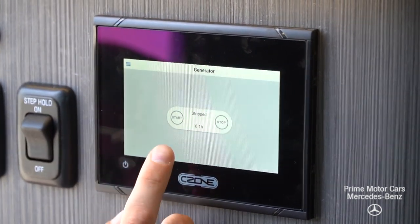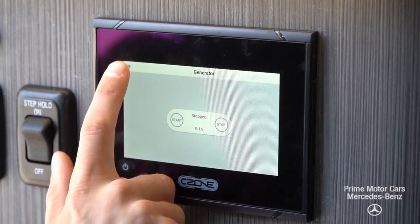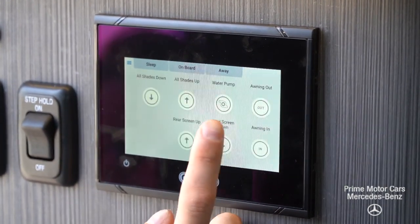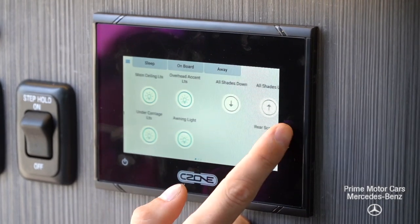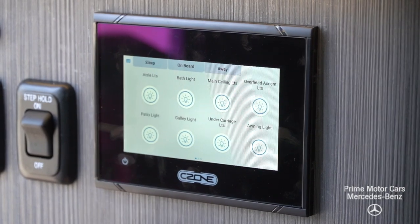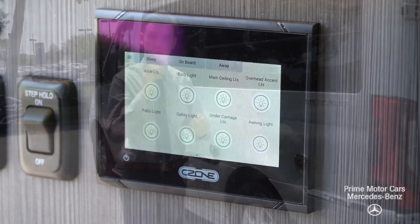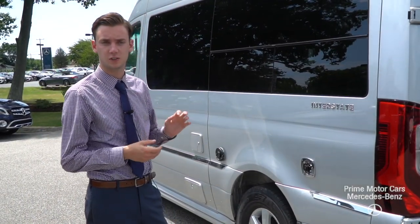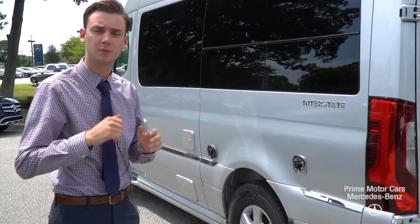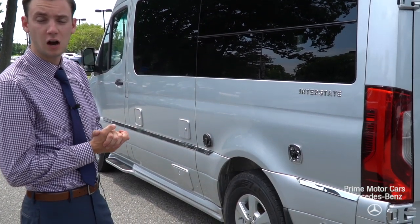Generator is your onboard 2.5 kilowatt LP generator. You can see your runtime, your start and your stop. Everything on the coach is controlled from this one of two touchscreen systems. Very easy to use, very intuitive. Touchscreen systems are very responsive. A great feature, a great upgrade from Mercedes-Benz and Airstream, a first on this 2020 model. All of our onboard electrical systems run off of our two 12-volt deep cycle batteries. We do have 250 watts of solar panel power up top.